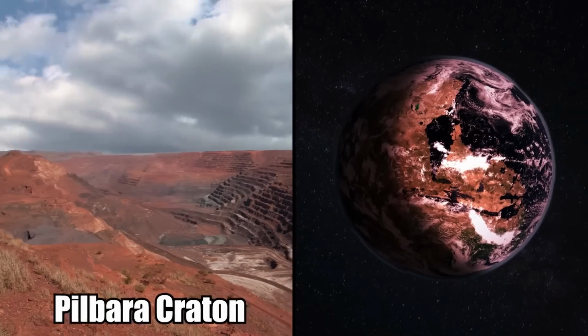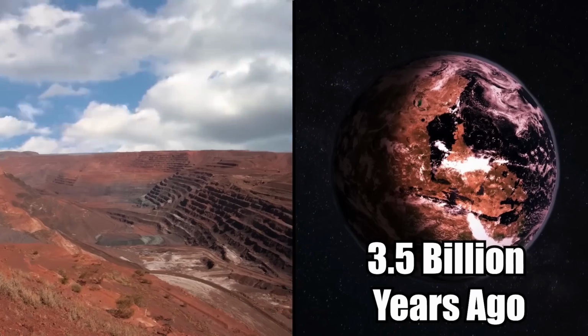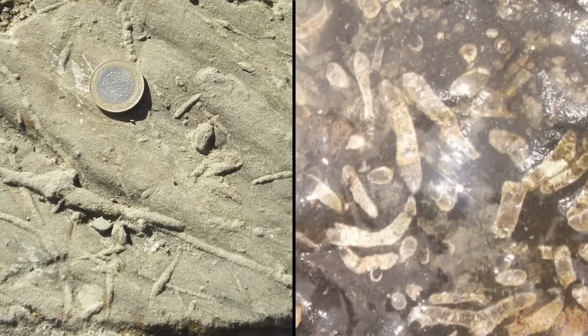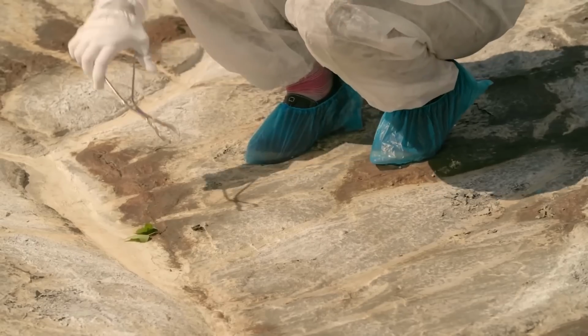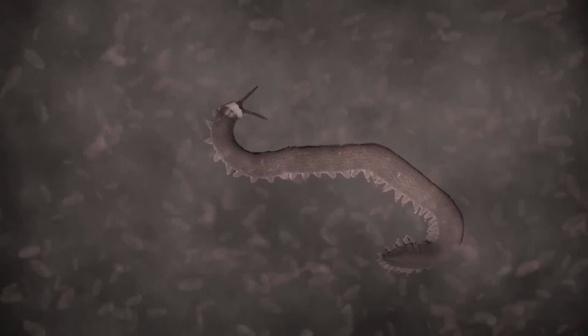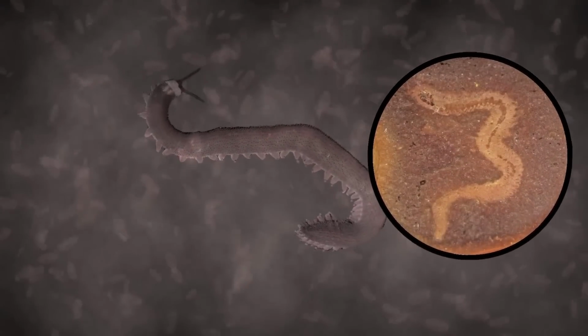The region is called Pilbara Craton, and it formed 3.5 billion years before today, when the planet was still a baby. It was here, buried in the rock, where researchers uncovered small fossilized tubes that look like tiny worms. Samples of these rocks have become the most controversial rocks ever collected. The small tubes could just be the oldest life forms to ever live on Earth.